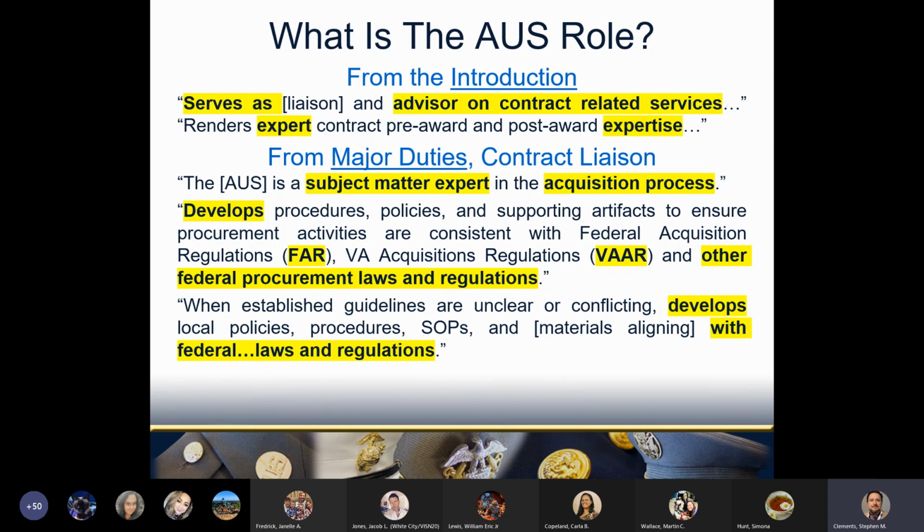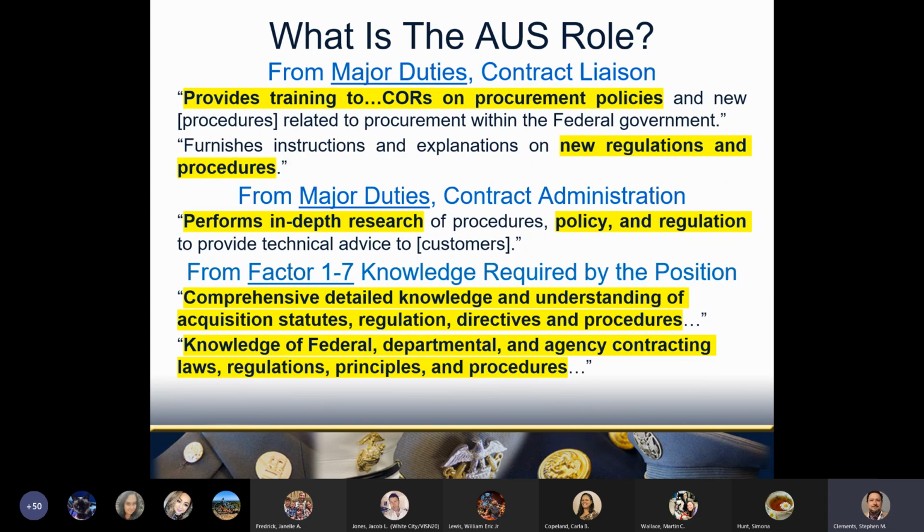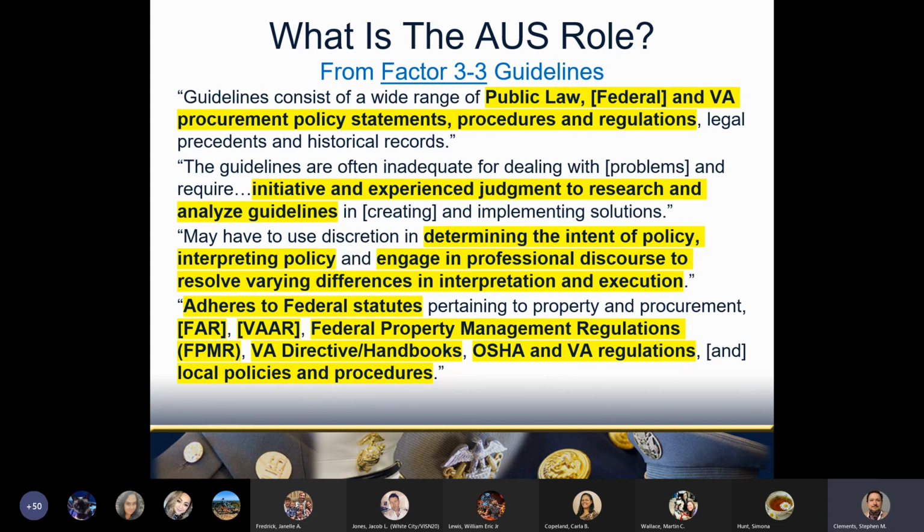Expert opinions. It's like we're supposed to know something about them. And we're supposed to understand these regulations so well, additionally, that we can teach other people what they mean. Kind of like what I'm doing right now. We're to train our customers and cores on these topics and write tools to help them with their contracts. We must be capable of doing deep dives into the regs. And the first key factor required by our PD points out we are to essentially be walking encyclopedias of acquisition regulations and policies.